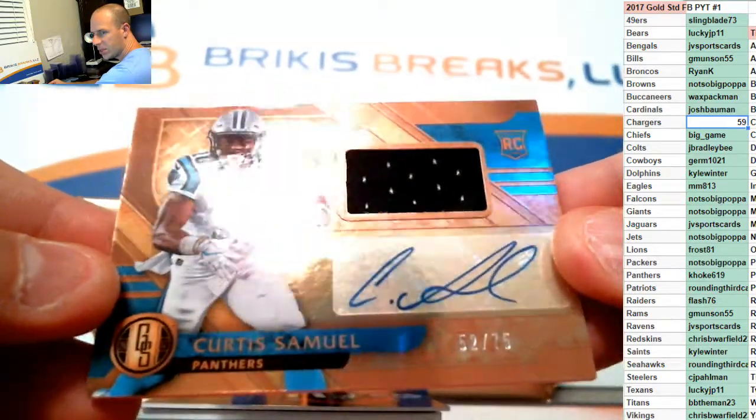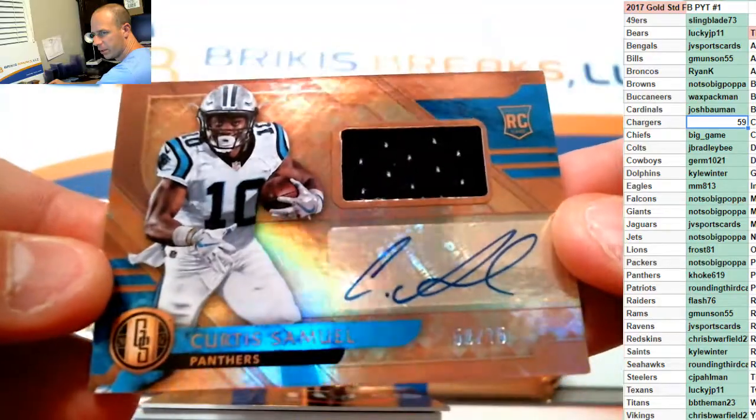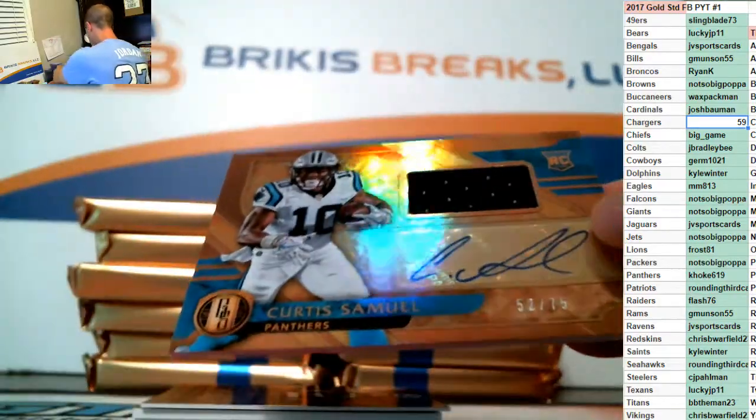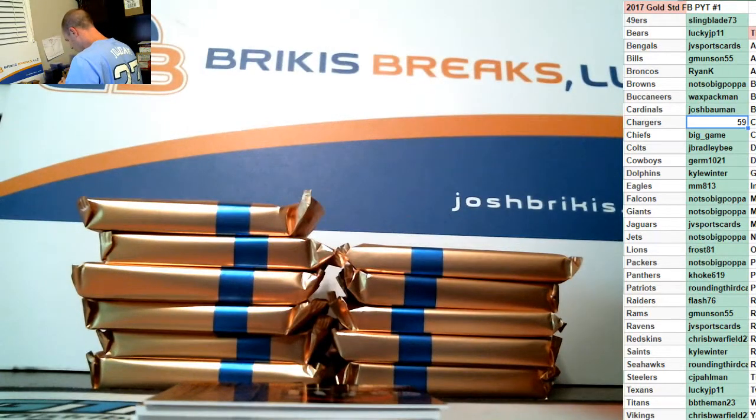K-Hoke, thanks for being patient waiting for this thing to fill. Actually, all of you guys, but he was like the first one. So hopefully we'll get you some more in addition to that. Samuel and get a McCaffrey.